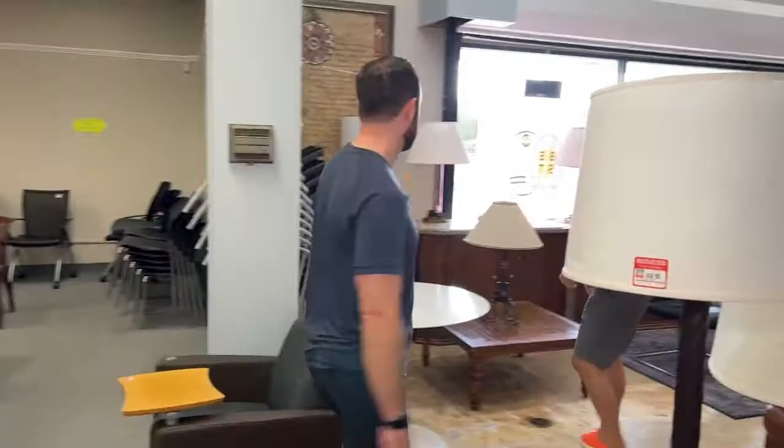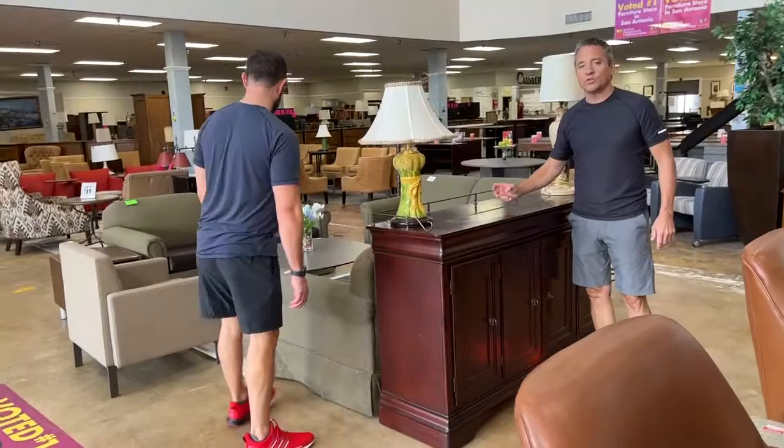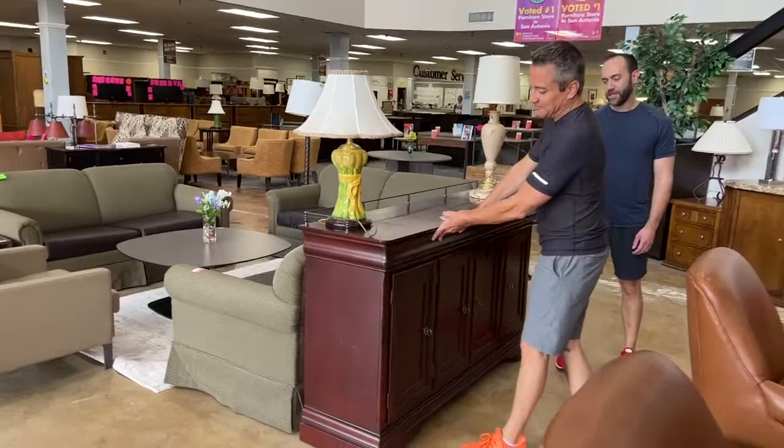So, the buffet. We talked about this four days ago, but it's time to talk about it again. That's right. A buffet where, in case you have rolls of bread, they don't fall off and roll. If your name is Jimmy, you need this buffet. $199. Okay, sounds like a deal. And put your Rolex in there. Velvet inside. This is beautiful. Beautiful drawers.